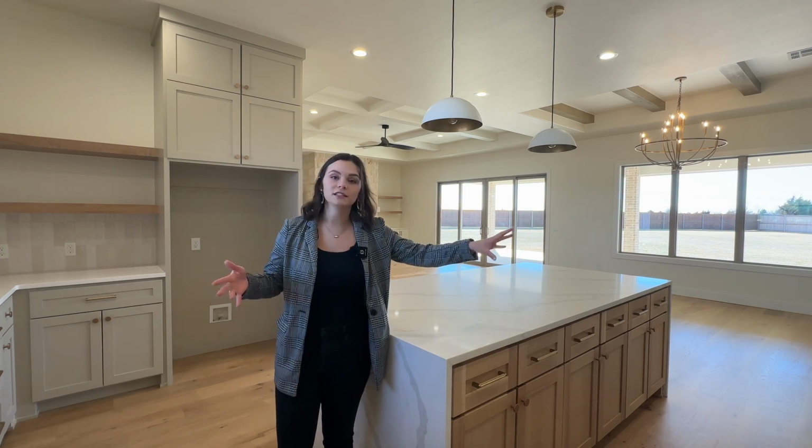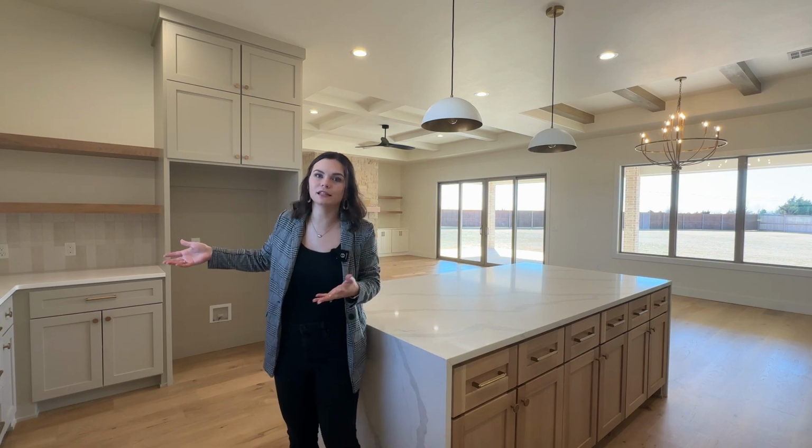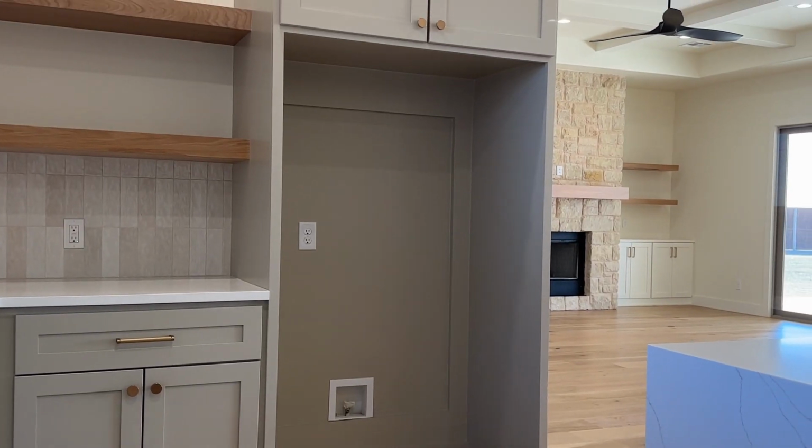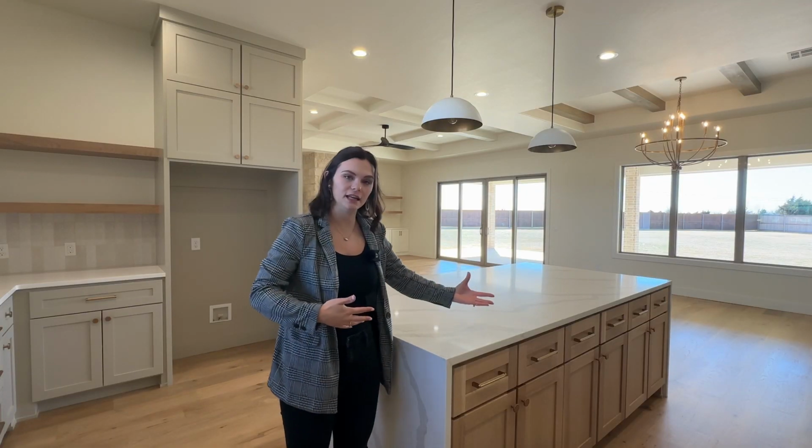To me, I love to see the stove. I think the stove is the most beautiful appliance, but your fridge isn't always. And so in this case, they've got a big hole, but you don't necessarily see that hole and you don't see the fridge when you first walk in. It's kind of hidden. You've got to intentionally be looking for it, which I really like.